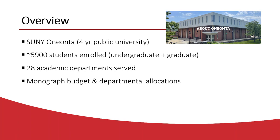So to provide an overview, SUNY Oneonta is a mid-size 4-year public college in central New York, specifically in the northern foothills of the Catskill Mountains. Per the 2020 census, the city of Oneonta itself has a population of just under 13,000 people. Betsy and I work at the James M. Milne Library at SUNY Oneonta, which you can see here in the photo included on this slide. Our total enrollment at Oneonta is about 5,900 students, which includes students in both our undergraduate and graduate programs.